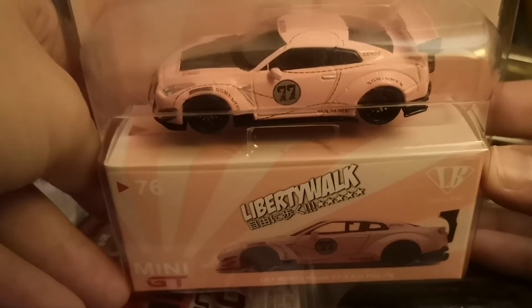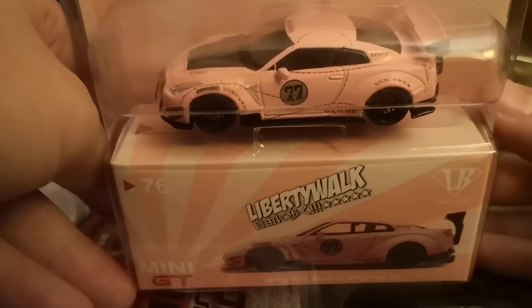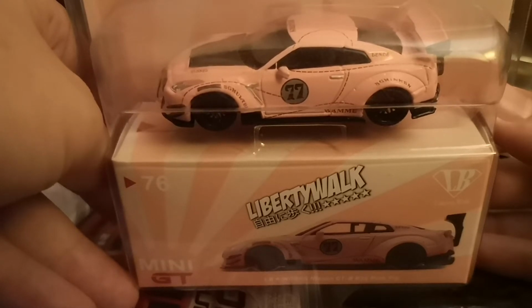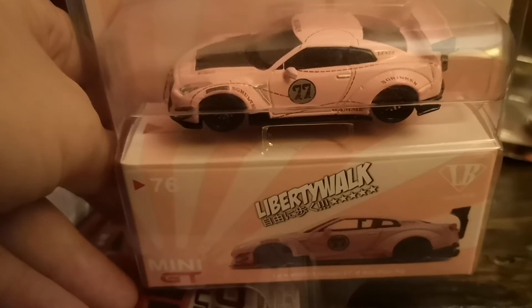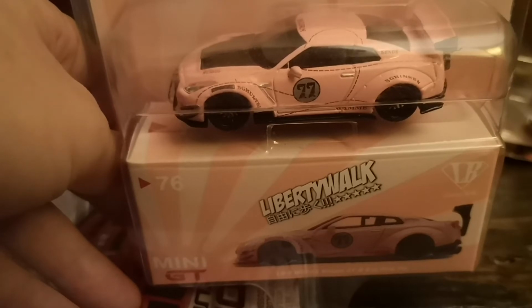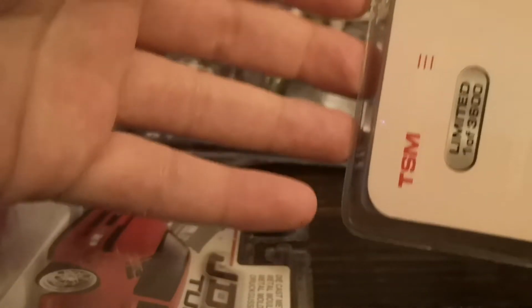Picked this up at another diecast store called Nice Car Collection. It's a pretty cool hub for diecast and automotive enthusiasts in general. This casting is well known. Livery, I don't know if it's well known or not, but this one is limited to 3,600 pieces. It's a Mijo exclusive, a USA exclusive, yada yada yada, so on and so forth. So, all the stuff you want to see. The cool thing is, I don't think I overpaid for this thing.